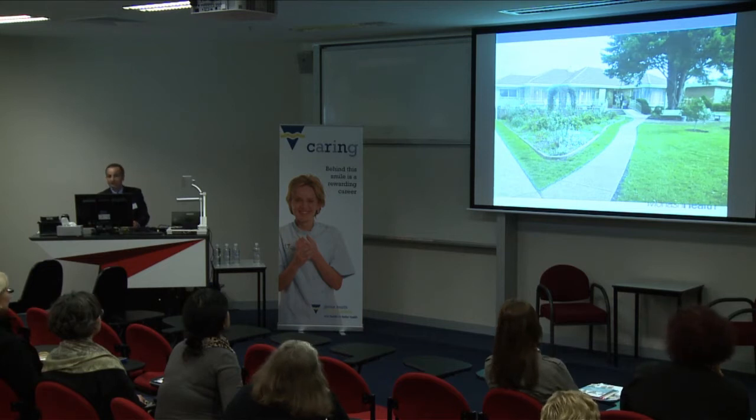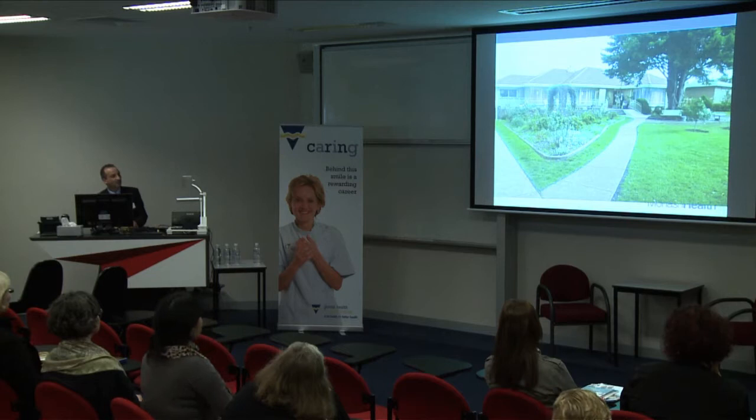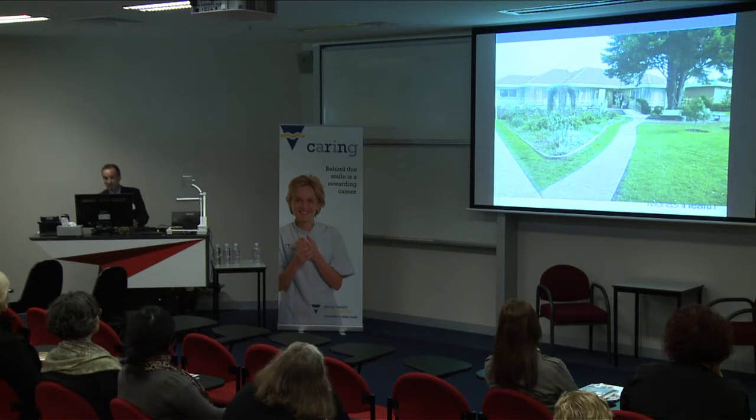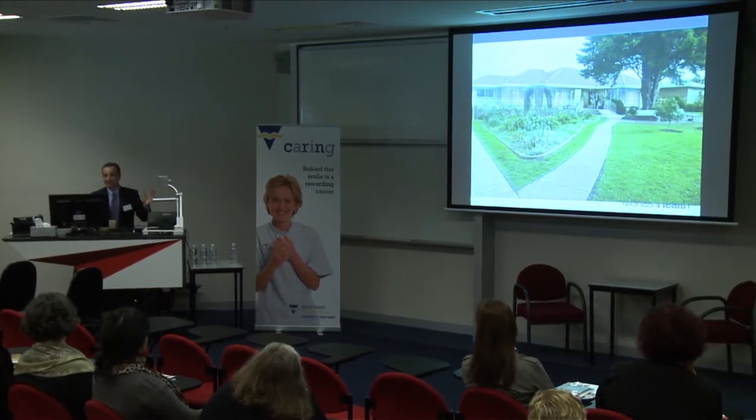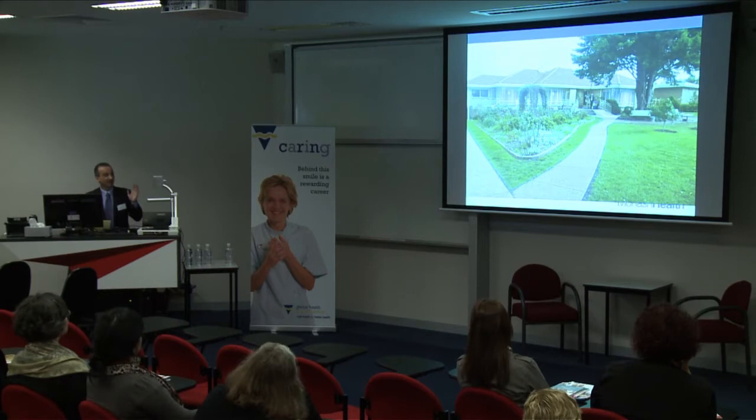Some are nice, some are not so nice. This is one of the nicer ones that is fairly local to me. It's quite spacious inside and out. It's quite cosy inside. This one's got an open fireplace. It's got very spacious gardens. It's great for the residents, this sort of environment. A lot of them don't like to venture outside their residence, so at least here they've got a bit of a garden. They can walk out and get some fresh air.